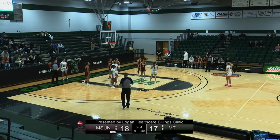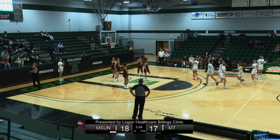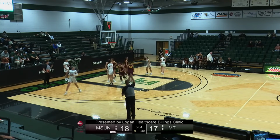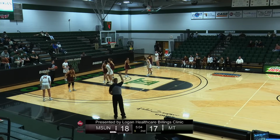So out of bounds off of the Skylights, and the Digs will line change here. 4 new bodies coming in. Hankwitz will come in. Also back in is Carlson, Macy Mayer, and Soda Rice. Wangeren stays on the floor. Yeah, Macy Mayer's got to step her game up a little bit. She's got to get in the scoring column.